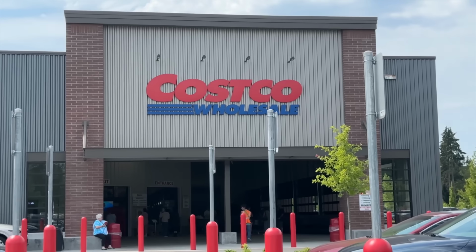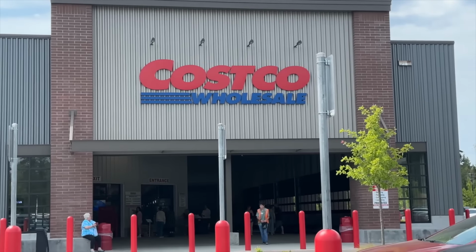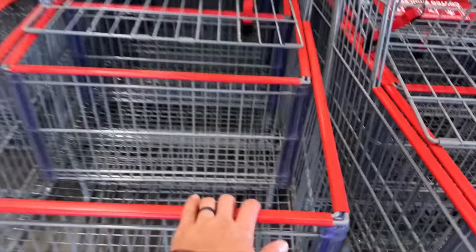One of my favorite places to go, Costco. We're actually pretty empty on food and just groceries, so I'm gonna stock up on all our usual buys here. And I want to share with you guys what that is.